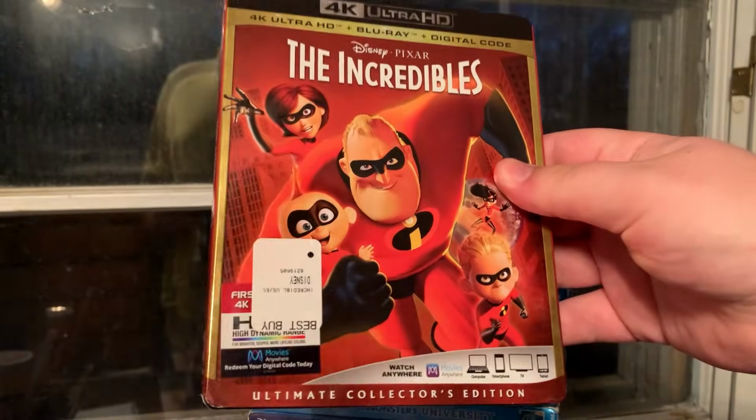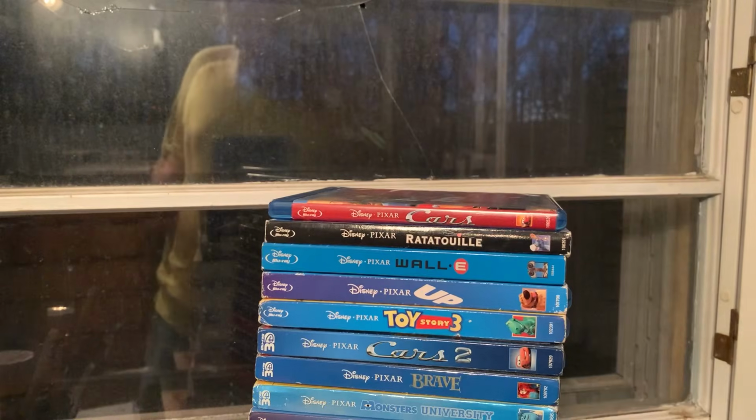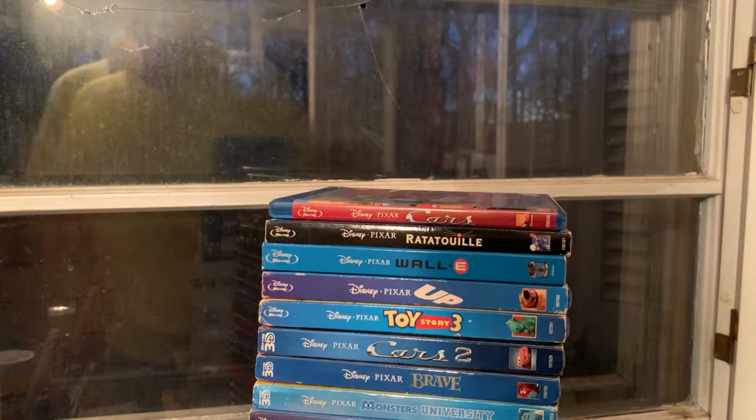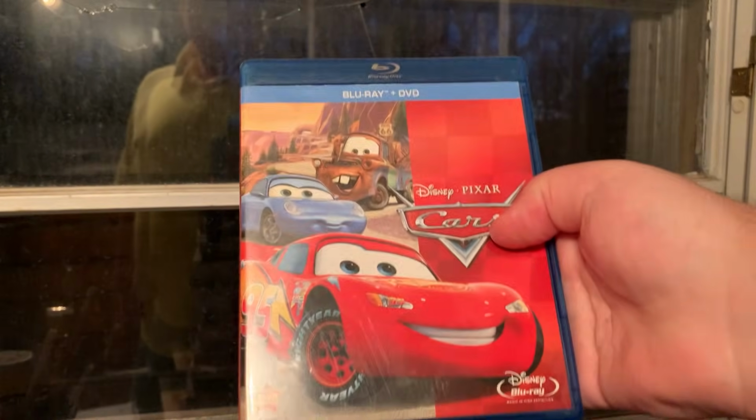But yeah, The Incredibles, great, great, great Pixar film. Definitely one of the best Pixar films ever. All right. The next Pixar film released was Cars.